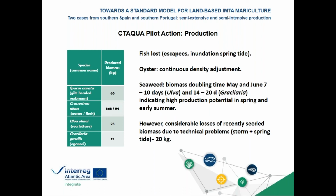However, we suffered considerable losses, especially of recently seeded biomass. That was because we had some events where spring tides coincided with very heavy summer storms, which are typical of this region, but not that early in the year. We estimated we lost about 20 kilograms of recently seeded biomass that did not grow out. So this suggests that the production potential is much higher than what we actually got in harvest.